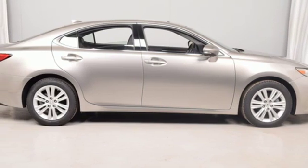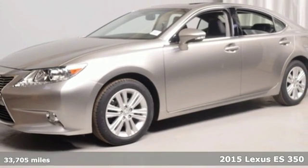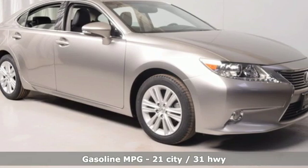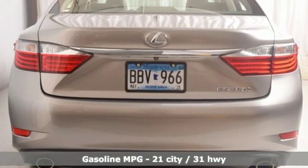Here's a 2015 Lexus ES350. Once you arrive on the scene in this luxury sedan, people will instantly know things about you. You are aggressive, assertive, and demand only the best. And it comes with all the amenities you need.